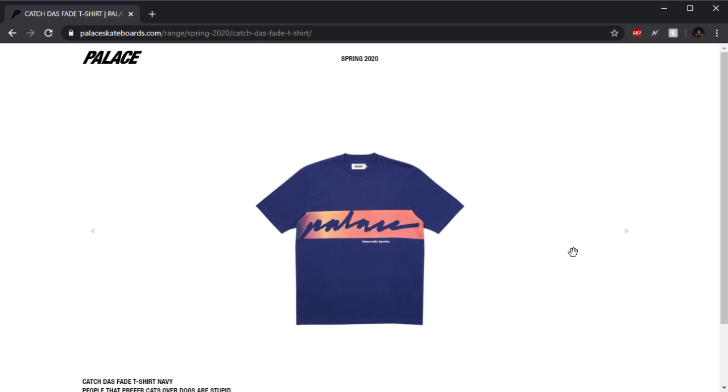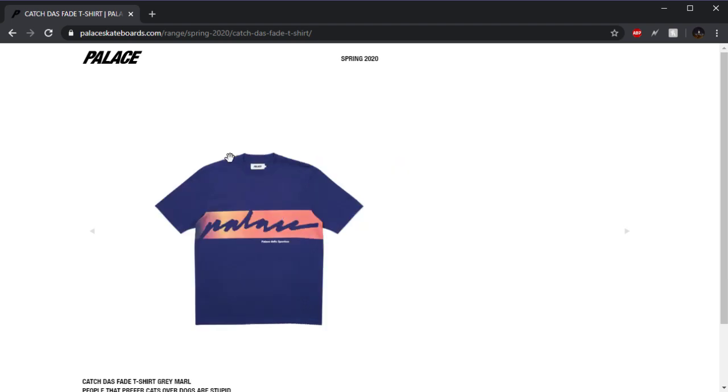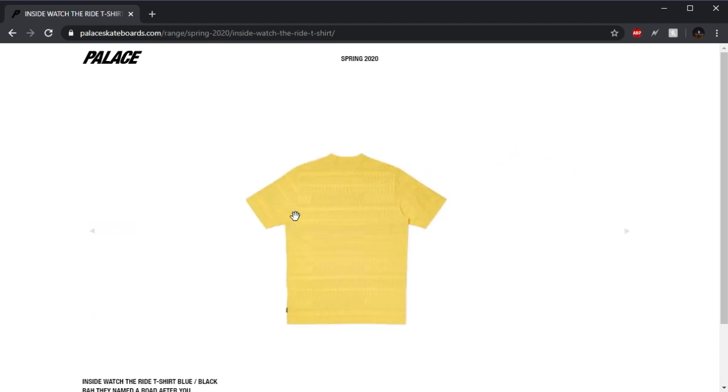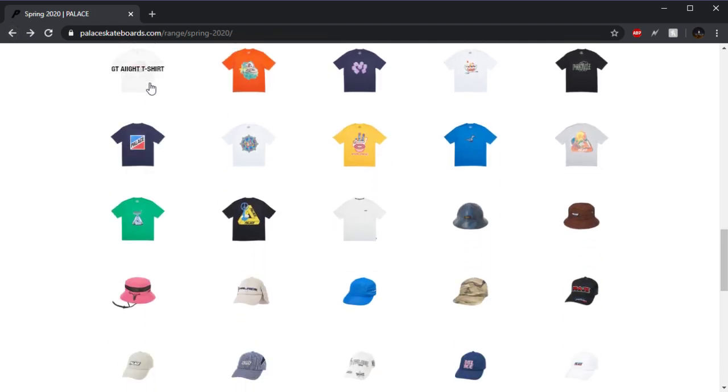Catch Das Fade shirt, looking like a Shasta cup. Oliver Tree out here, kind of interesting, you know, fits the vibe of Palace with this gradient and 90s vibe, 80s vibe, I'm not sure exactly. Inside watch, what is going on? I don't care for that.